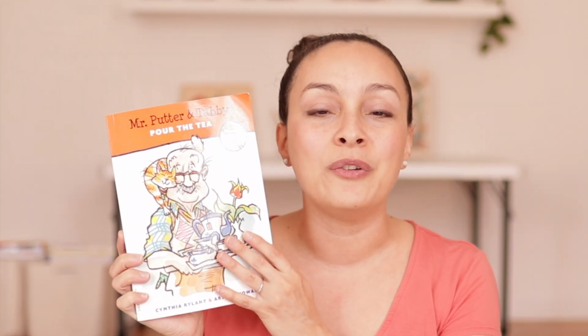The other thing that it came with, which all of the other levels do come with, are these readers. Additionally, we need to purchase or buy from the library other readers. So for instance, this is one that we have. It's called Mr. Putter and Tabby Pour the Tea. I did read through this. It's very, very sweet. This is going to be so great, that she can actually dive into other stories that kind of go outside of the readers.